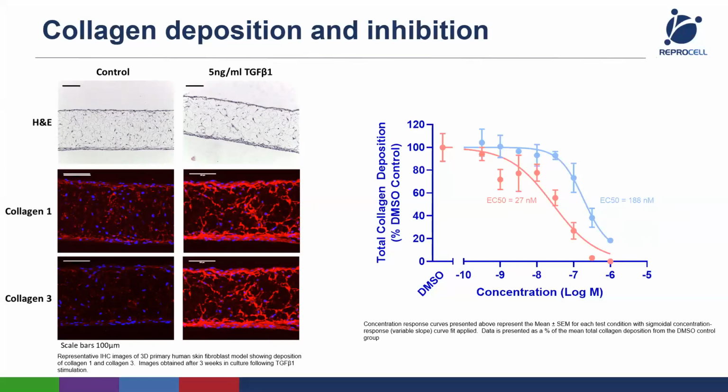And then on the right-hand side, that allows us to quantify the inhibitory effects of some test compounds. Here we've tested two test compounds. They have been added at the same time as the TGF-beta, and as you can see, we can see a nice concentration-dependent reduction in the amount of collagen that's been deposited over the time of culture. That allows us to look at things like EC50 and allows us to characterize the compound response in the system.